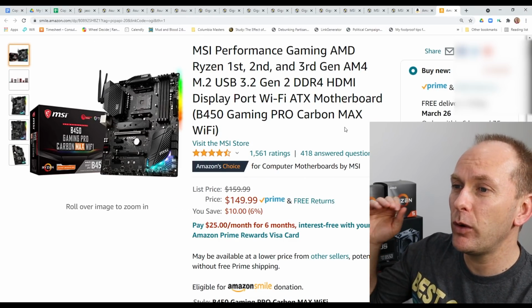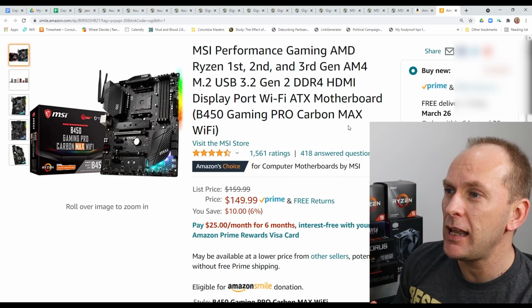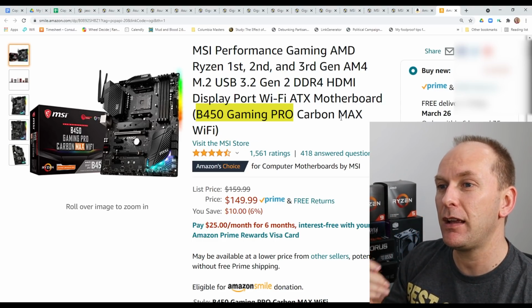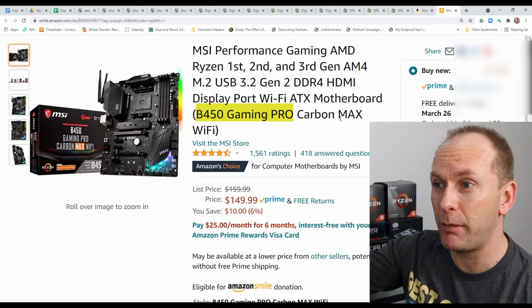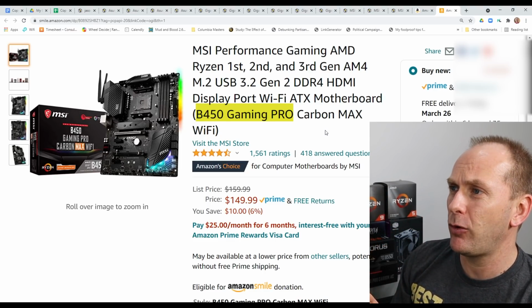If you want something with Wi-Fi and you want really great VRMs included and all the way up to an ALC 1220 codec, well, there's the MSI B450 Gaming Pro Carbon Max Wi-Fi. That's a mouthful, I know. This is the Tomahawk B450's big brother, basically, the premium line for MSI in their B450 range.